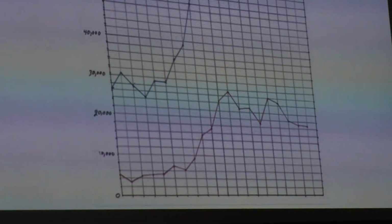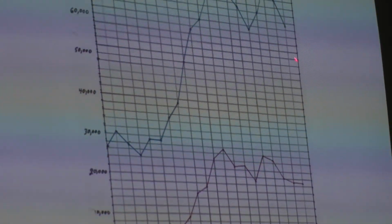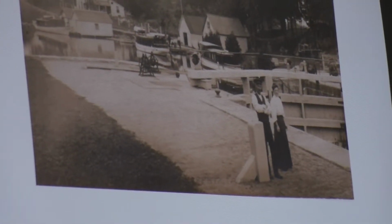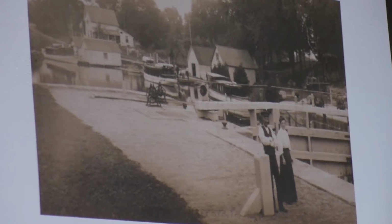It fell right off after this. When you got to 1920, there was almost nothing. Okay? Now, it was big enough that it had things that we don't think about.